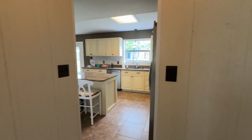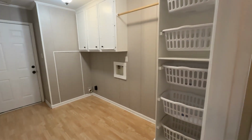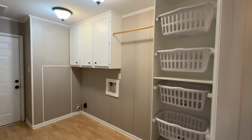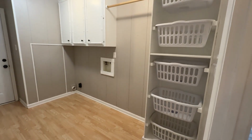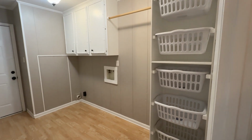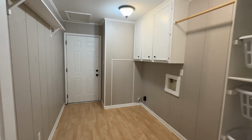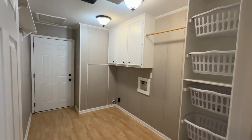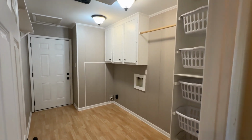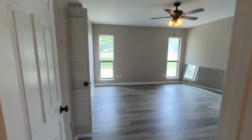This is a 3-bedroom, 2-bath, split bedroom plan. You've got the laundry room on the side with a primary bedroom. And I love these little built-ins that he did for the baskets. Even if you don't need that many baskets for laundry, they would be great to store things in. You have a door that goes out to the backyard. And I like the extra hanging rack. So if you've got those fine garments that you want to let air dry for a little while, or just while you're folding laundry and you want to hang them up before taking them into the room.